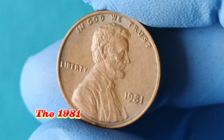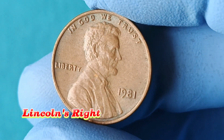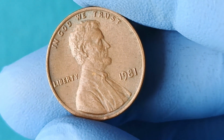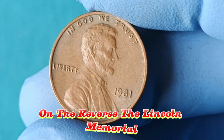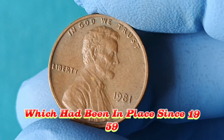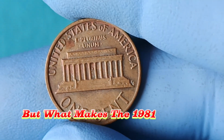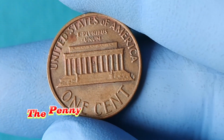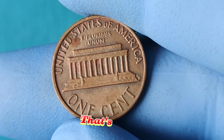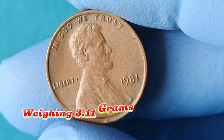The 1981 penny features the familiar design that had already become iconic: Lincoln's right-facing portrait on the obverse side, designed by Victor David Brenner. On the reverse, the Lincoln Memorial, which had been in place since 1959, a design by Frank Gasparro. But what makes the 1981 version special isn't just the design. This was the last full year the penny was struck in mostly copper. That's right. The composition was about 95% copper and 5% zinc, weighing 3.11 grams.